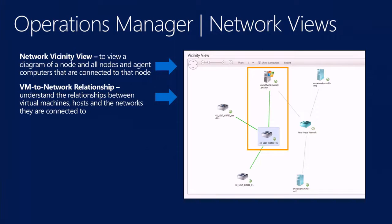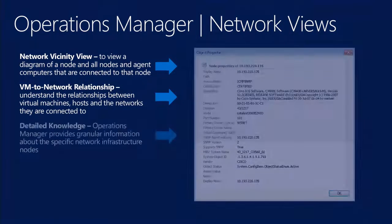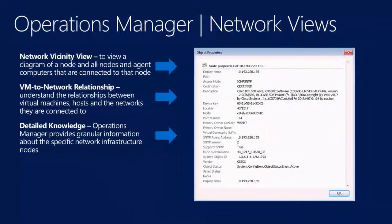And this has been revved and improved still further in Ops Manager in 2012 R2, which, your preview will be available towards the end of the month. And then we start to see a little bit more knowledge when we explore individual network nodes: information about the OS running on there, information about the MAC and IP address settings to help us simplify the management of that as well.